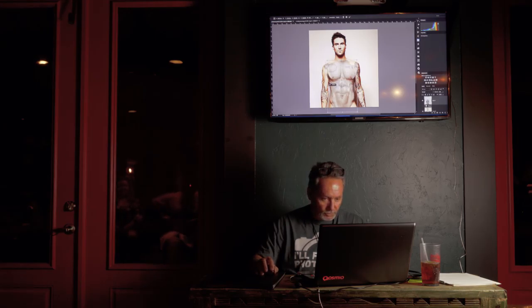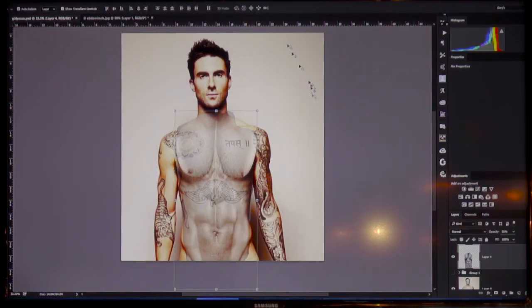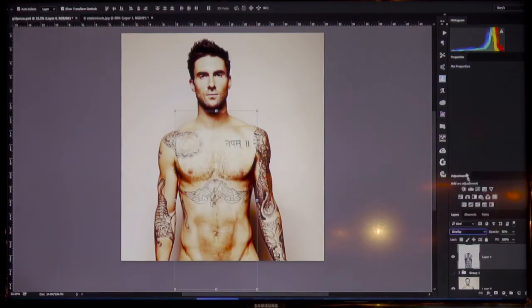For some reason, that's not a shortcut I use a lot. Hit your lasso tool and make a selection around the part of the picture that we want to use. It doesn't have to be exact, it could just be a rough selection. And since Adam seems to be missing in the chest and ab department, that's the part we're going to use. You are so wrong. We're going to hit Control J and put that part of that gentleman's body on its own layer. And it looks a little dark to me, so I'm going to give it a levels adjustment and see if I can brighten it up some.